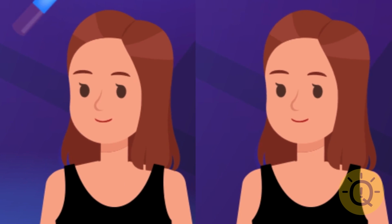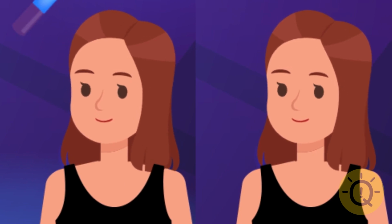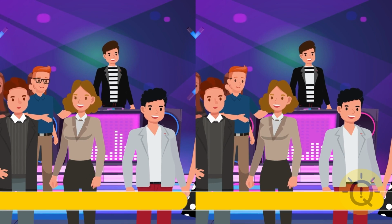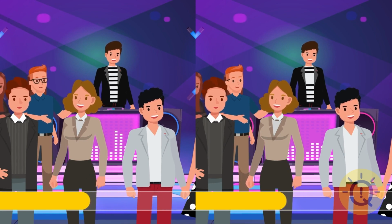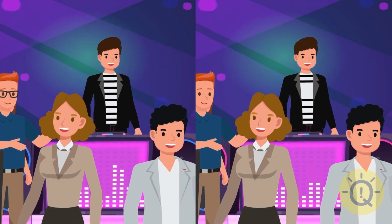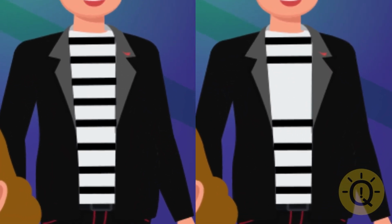Kim goes back to the party and spots a runaway criminal among the guests. Can you see this person too? It's the show host. He's hiding a prison robe under his suit.